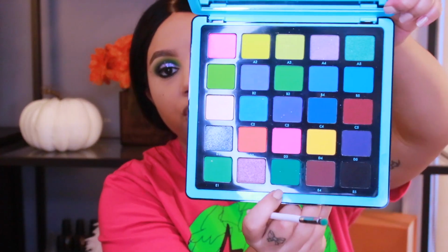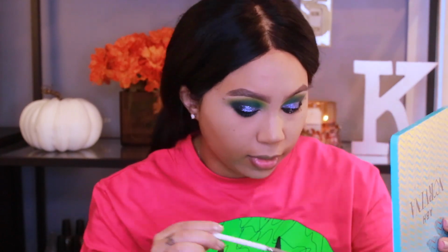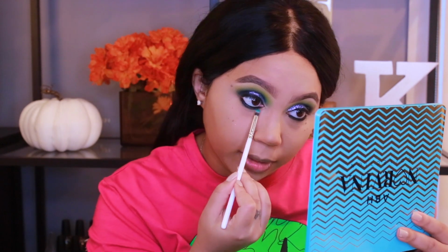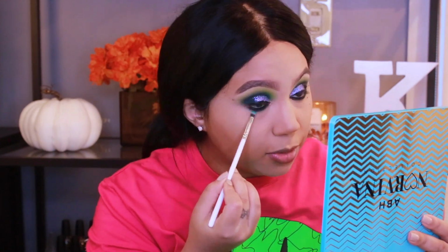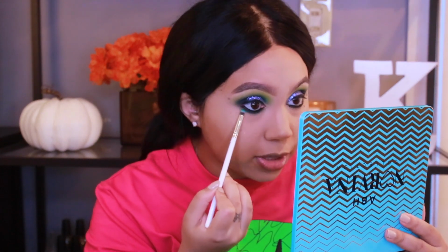Then I'm grabbing a Morphe & Jaclyn Hill JH39 brush, which is a pencil brush. And I'm going to take the shade E3, which is that greenish shade that we used right here. And I'm going to, again, heavily blend out that lower lash line. I definitely want that green to show up in my lower lash line. So I wanted to go for this shade.